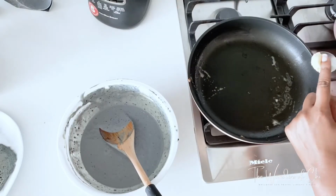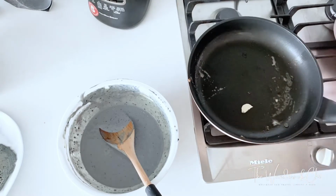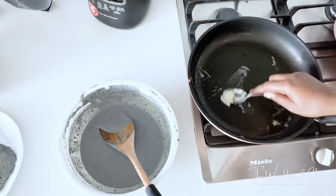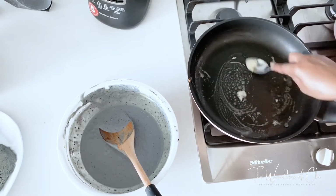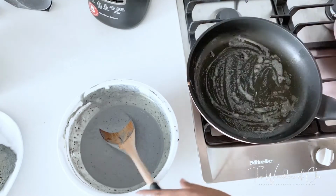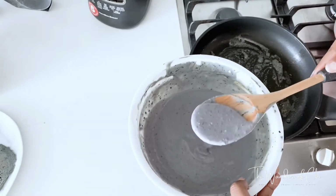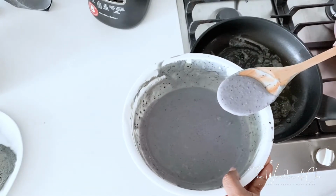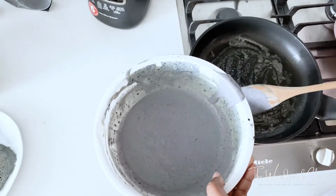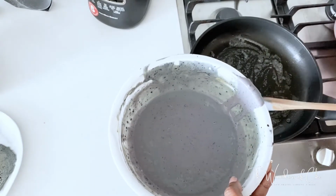So at this point, I'm going to fry my pancakes. I'm putting some butter in my pan. I already fried a couple before this. I'm going to spread the butter in my pan, and I'm going to then put a little bit, because I want my pancakes to be quite small, so I'm just going to put a little, which is why I needed the mixture to be a little bit thick.